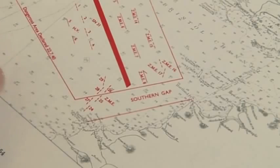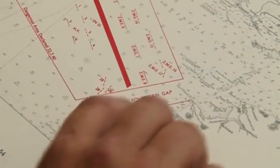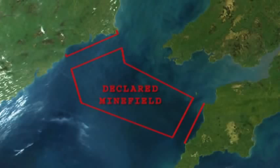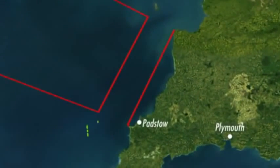Running along the North Cornish coast, we have what was known as the Southern Gap, which convoys would use coming up from the southwest. The U-boats knew of the existence of this Southern Gap, and so in the event they were likely to be operating in this area, they would be targeting the North Cornish coast as an area to torpedo ships. With the intelligence information that came the Allies' way, the strategy was to lay a deep anti-U-boat minefield right across the Southern Gap.